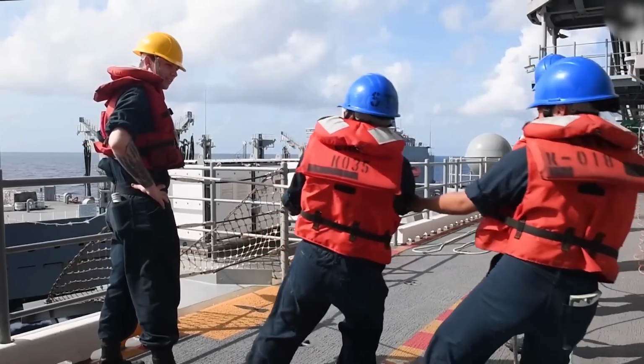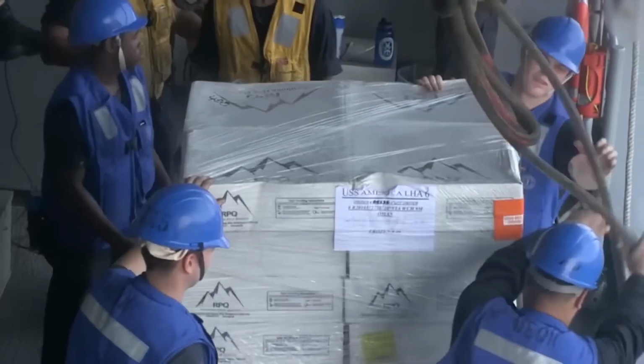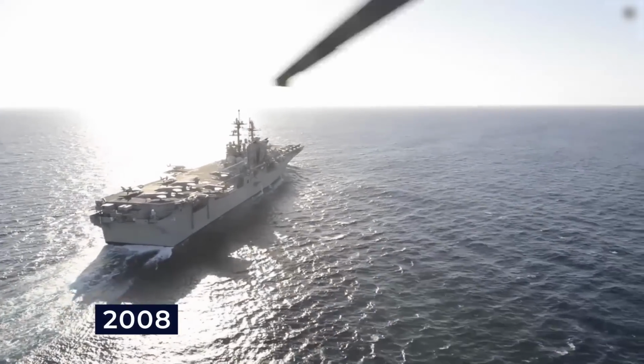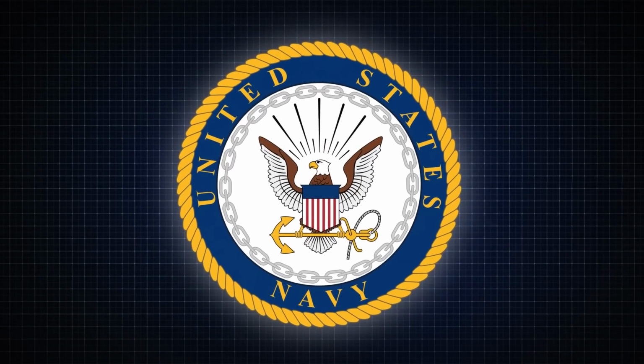These ships would be crewed by civilians from the Military Sealift Command and would not have weapons. However, funding for these ships was postponed in the 2008 budget. Instead, the U.S. Navy plans to buy more America-class ships for its fleet.